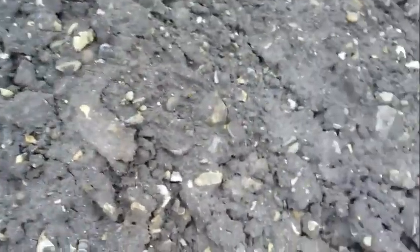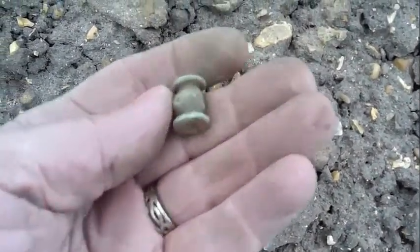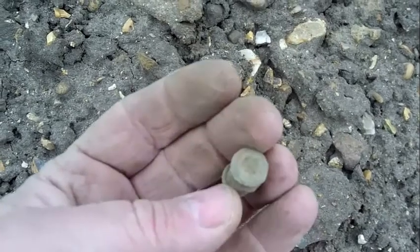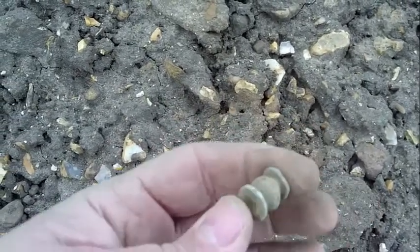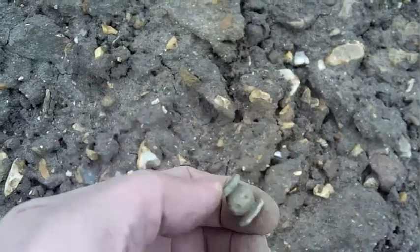Right, I'm on the way back to the car because the weather is turning quite badly, and I've just got a first for me. That looks very much like a Celtic or Roman toggle. Oh my, that looks very nice. I'll get that very carefully cleaned up and positively identified on Detector Net, but I'm over the moon with that. That looks absolutely lovely.